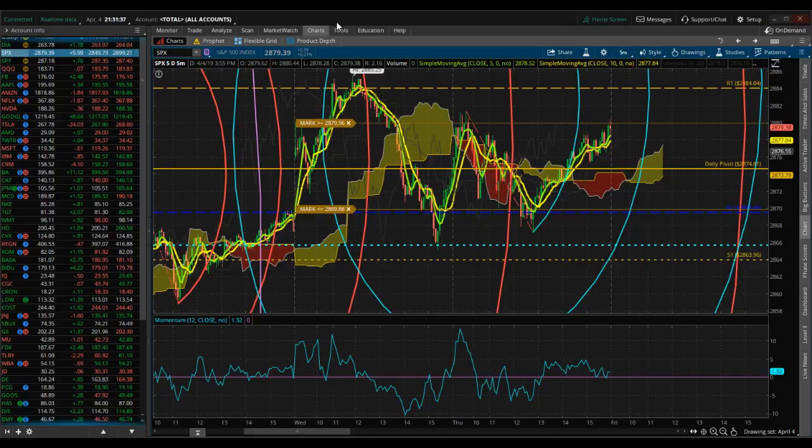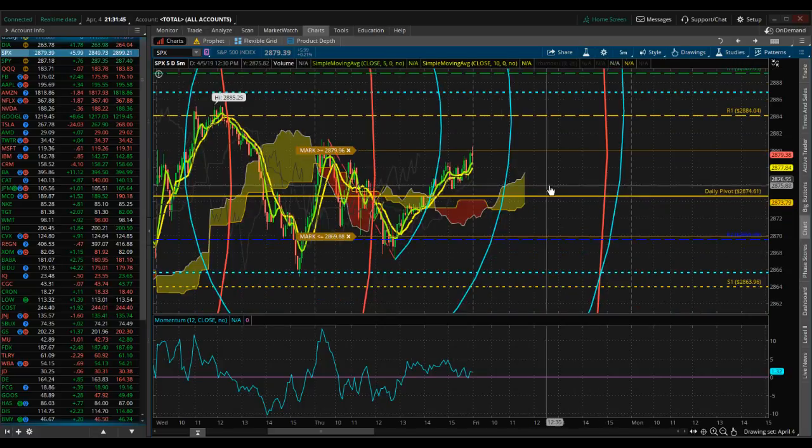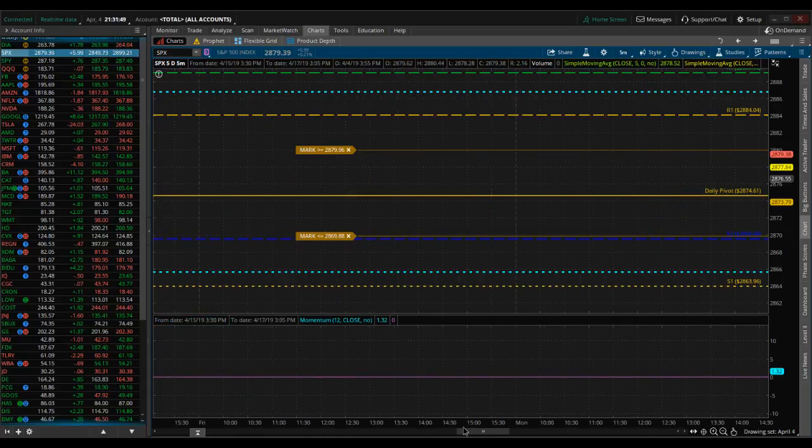Even despite the choppiness, we still were able to navigate through that. So, some pretty cool stuff. These are the pivot levels for today. Let me zoom in to today.